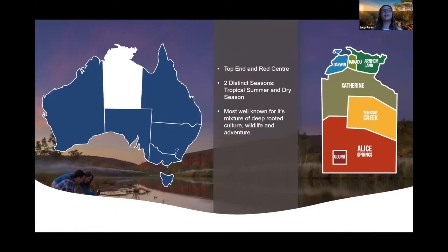So for those of you who don't know, this is where the Northern Territory sits in Australia. Our international gateway is our fabulous capital city, Darwin. It's just a 4.5-hour flight from Singapore or 2.5 hours from Bali. And you can also fly in from elsewhere in Australia, or alternatively, you can of course drive. We've got really well connected highways that mean you can drive in from Queensland, Western Australia and South Australia.